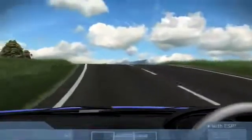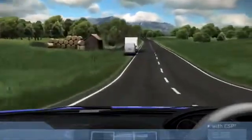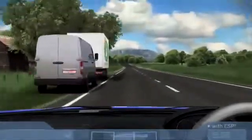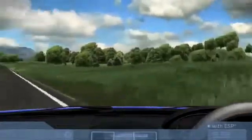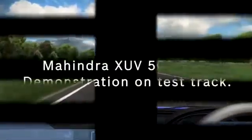Now let's look at the simulation, but this time we'll use a vehicle with ESP. ESP reacts instantly and prevents the vehicle from skidding. Let's take a look at the demonstration of ESP on a test track.